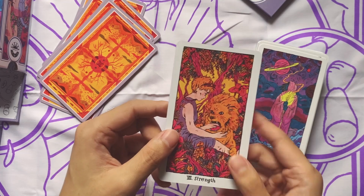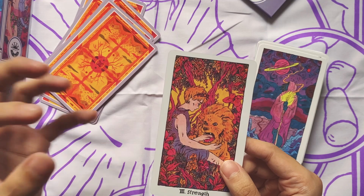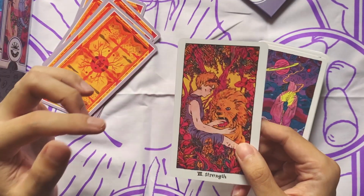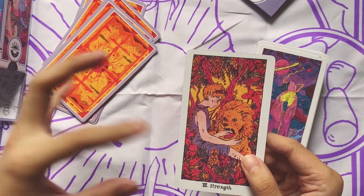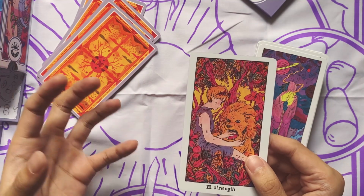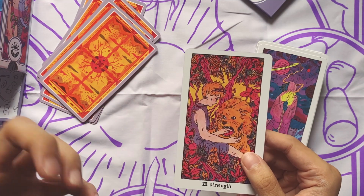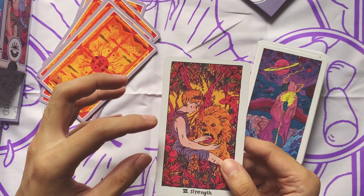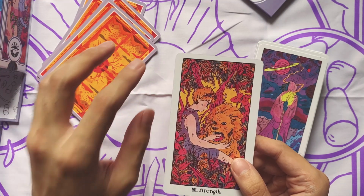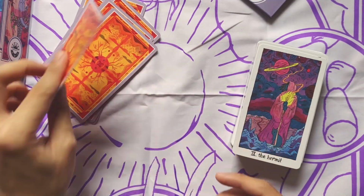Why is because in the traditional, I guess, Marseille and maybe other decks, the woman is usually trying to pry the mouth open. Otherwise, in RWS, there isn't any mouth kind of thing. She's petting the lion and the lion's treating her well. In the Thoth, she is Lust. She's always riding the lion. So I don't know where this kind of imagery comes from, where she's calmly placing her hand in the lion's mouth. I don't know where that comes from.